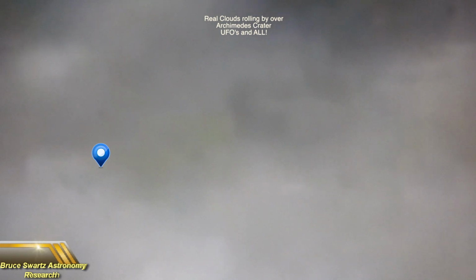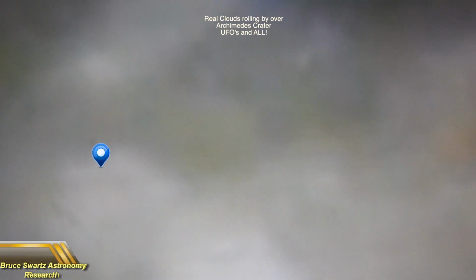This condensation, that's what I believe, that's on the surface of the moon, is the biggest finding anyone could ever find, aside from the aliens underneath that cloud formation, on top of a green surface with structures.